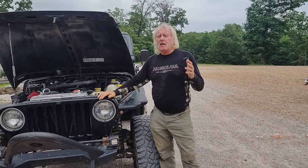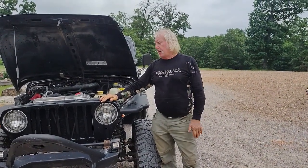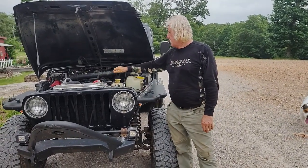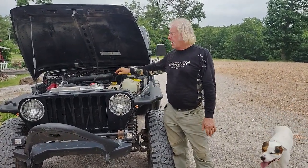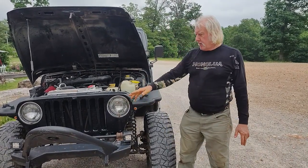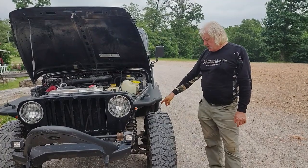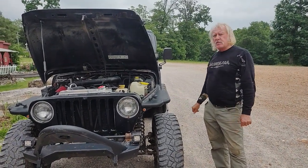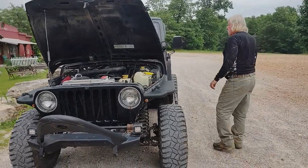So this is a 1998 Wrangler. It's got a new radiator, less than 100,000 miles on the motor. Runs great. It's got this fancy front end, new heavy-duty stabilizer bars, front and back, springs and shocks. Starts and runs great.